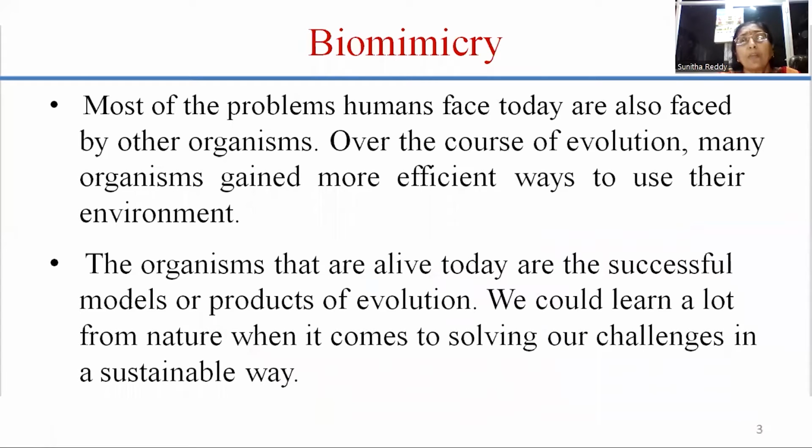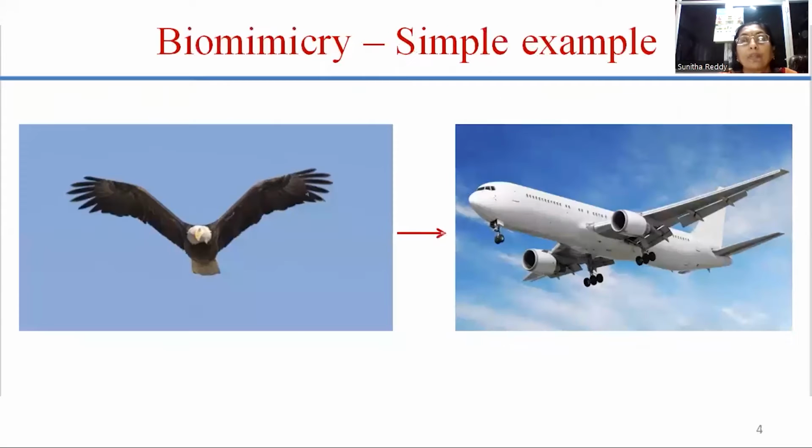Most of the problems humans face today are also faced by other organisms. Over the course of evolution, many organisms gained more efficient ways to use their environment. The organisms that are alive today are successful models or products of evolution. We could learn a lot from nature when it comes to solving our challenges in a sustainable way.